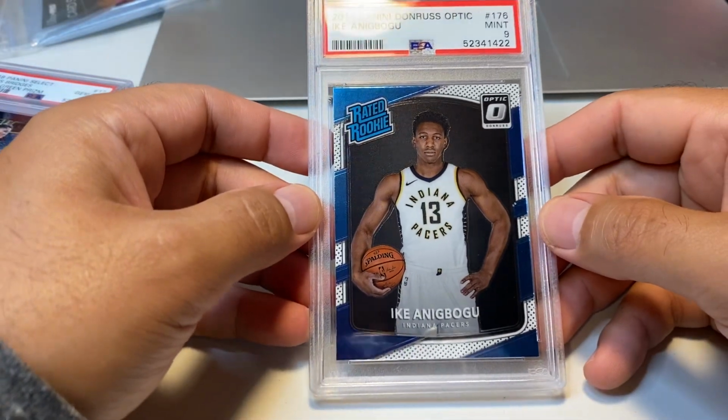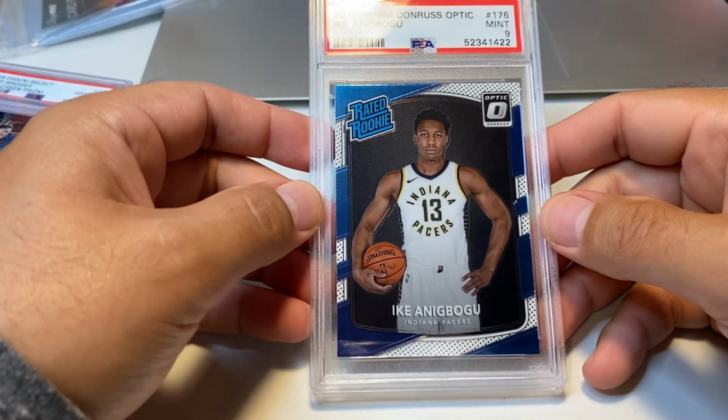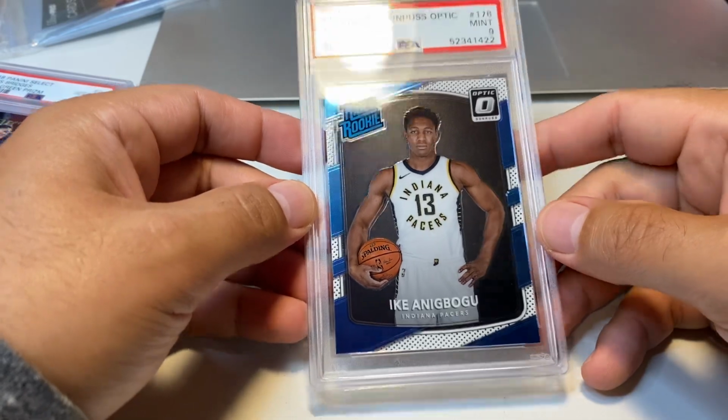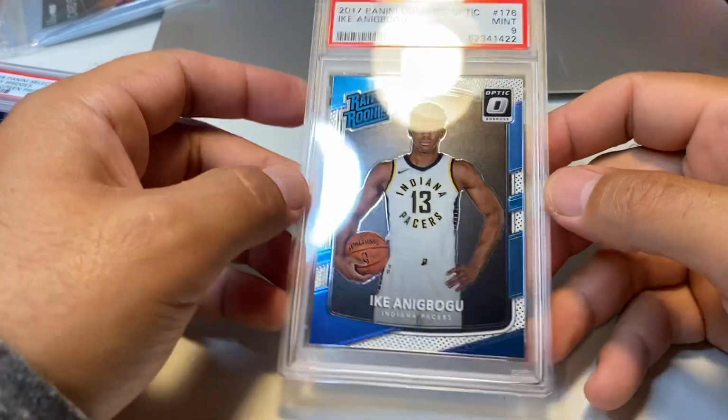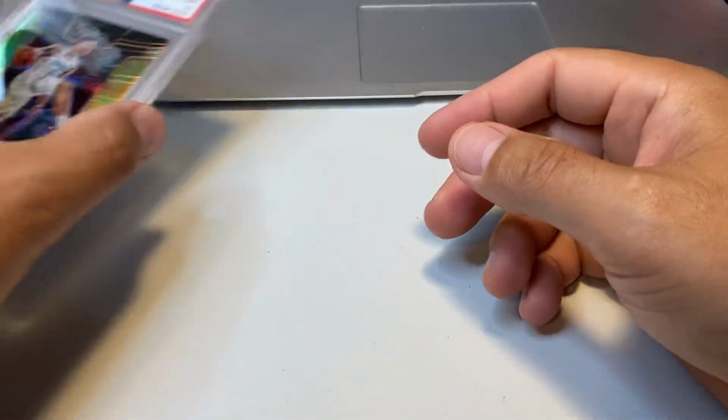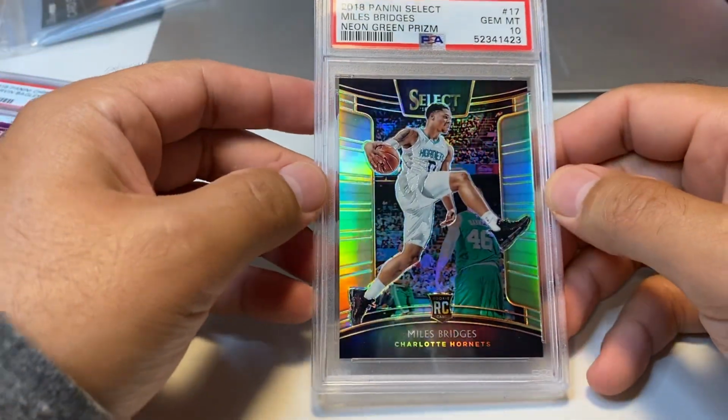Yeah, so another rookie. The guy's still playing. I think it could be a 10, so I sent it in. Unfortunately, it only got a 9. But anyways, I'd rather get a 9 on that than a 9 on that Zion. This is pretty sweet.